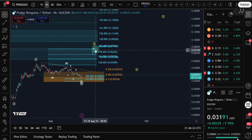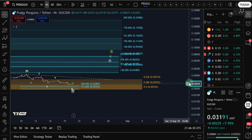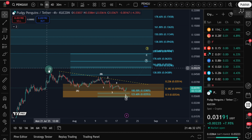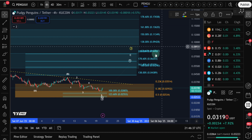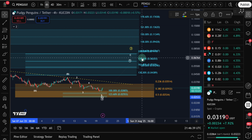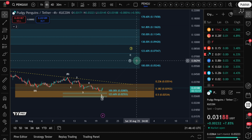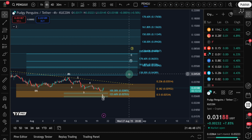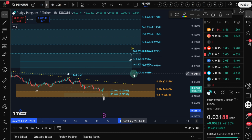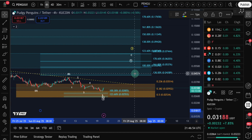Both of these scenarios. Only after this next high, which should, by the way, most likely form a top in the area around 6.2 cents to 7.5 cents. Yeah, 6.2 to 7.5 cents. These are the next relevant Fibonacci levels above. So that's where we should form a top.